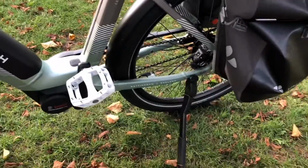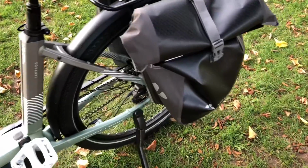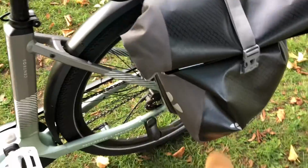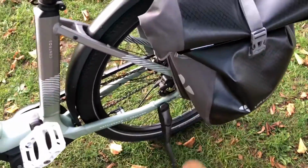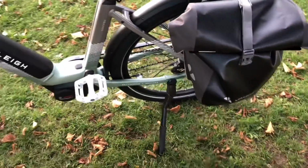Oh, the stand comes on it as stock. The stand is really good, the rear stand. If I try and do this one-handed, just kick it up. There you go, up it goes. That's nice and strong. That comes on the bike as stock. It's nice that it's on the back there.